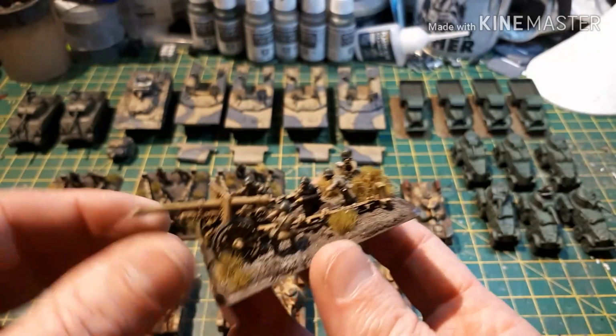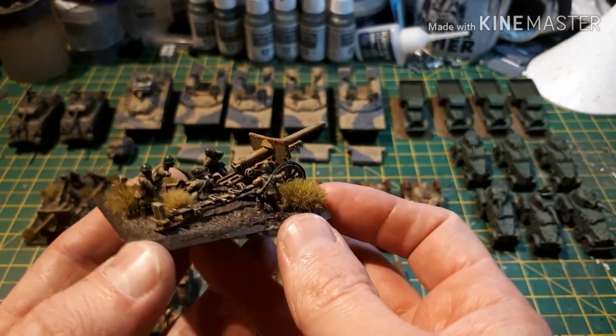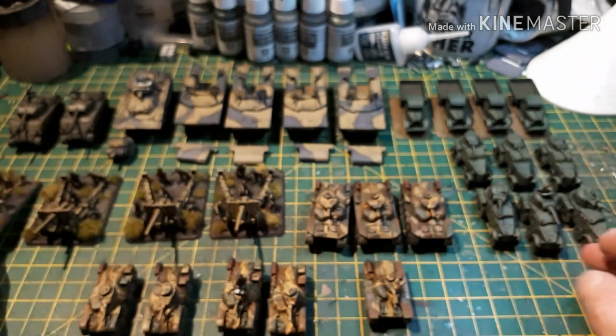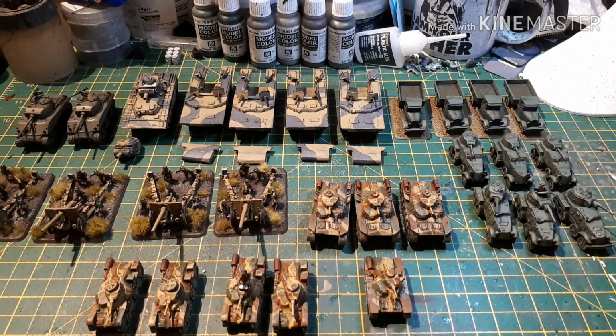And we've got the other gun. I believe this is a 90mm, although I could be wrong. Lots of jungle-esque type foliage. And you see the officer's got a sword there. So there you go. That will focus. There we go. So there you go. That is what I have been working on for the past week or so.